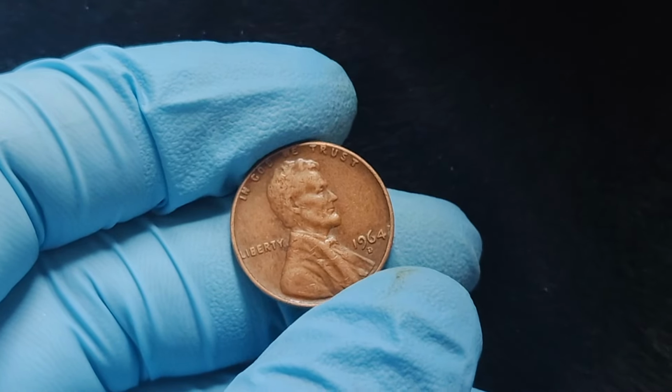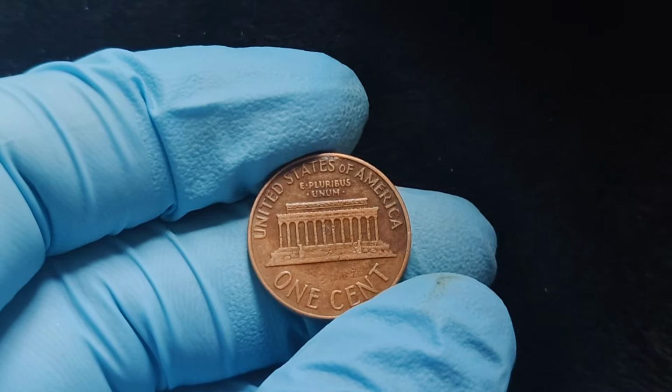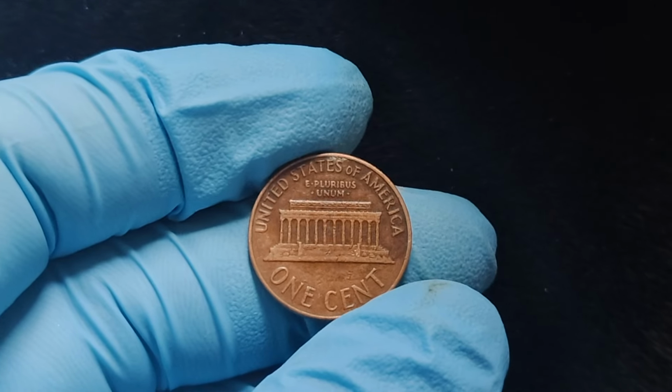Before we move on, let me just say, if you're the type who tosses pennies aside, stop right now. Every coin tells a story, and sometimes, it's a $1 million story.